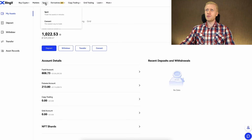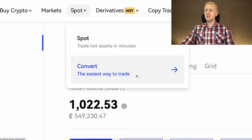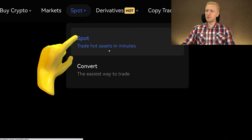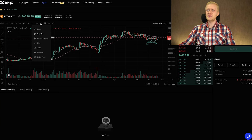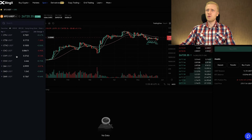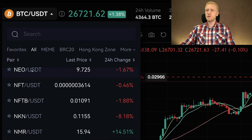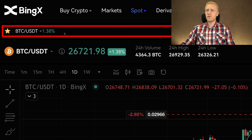First, let's start with spot trading. You can come right here to spot. Convert is the easiest way to trade, but there may be some spread, so I usually use this spot function. The spot trading platform works in the same way as almost every major crypto exchange. You can choose your trading pair here on the left hand side, and they provide hundreds of different trading pairs. If you want to favorite some of those trading pairs, you can simply click this star button and it will show up right here.